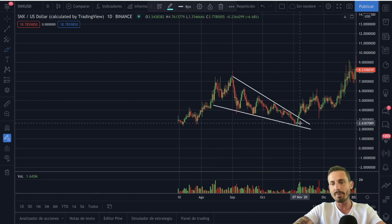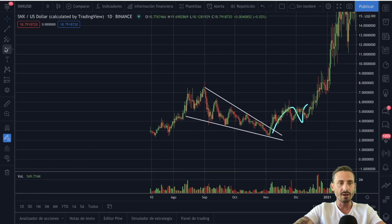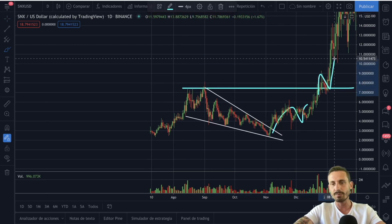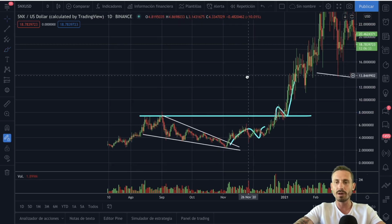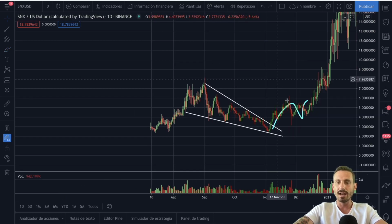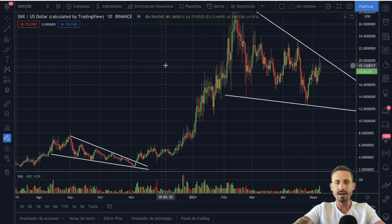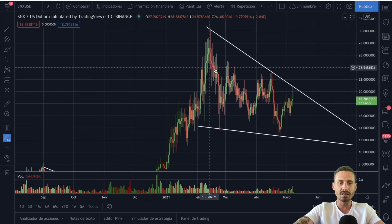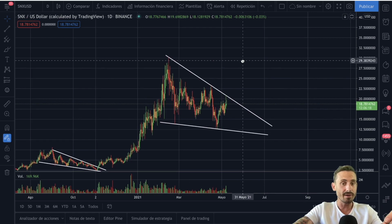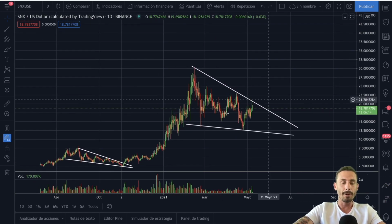You finally pop out from a descending wedge, go a little bit sideways, and then break the high right over here. And once you break the high, well, look what happens. You convert it into support, and then boom, you explode to the upside. So this is the scenario that I see for SNX in the next coming weeks. We have been consolidating here for weeks now, okay? This descending wedge has been created since the beginning of February. So the bigger it is, the bigger the explosive breakout is going to be.